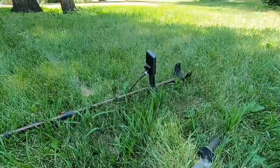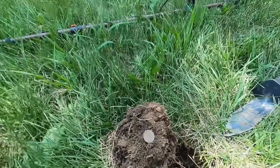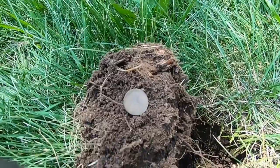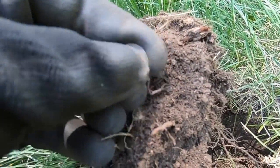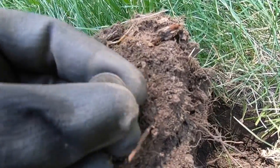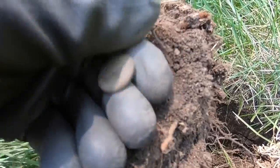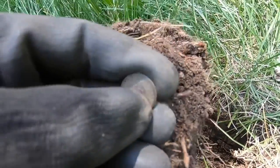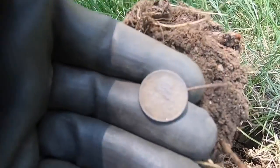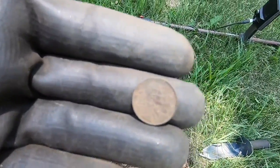All right, everybody. The wheat penny thing goes on here. Just found another one. I was hoping it was an Indian. It's pretty damn deep. I can't read the date. I lost my brush somewhere. Maybe you can read it. Should be right there. Anyway, another Wheatie. That's number 4 for the day.